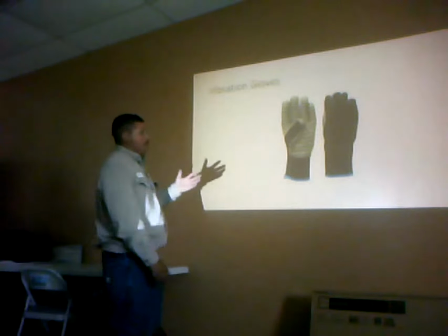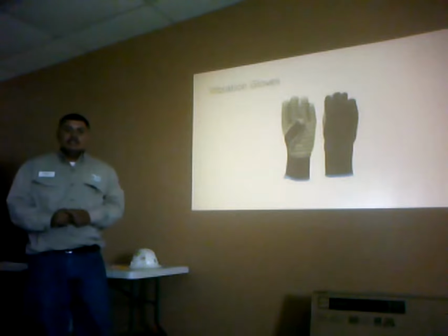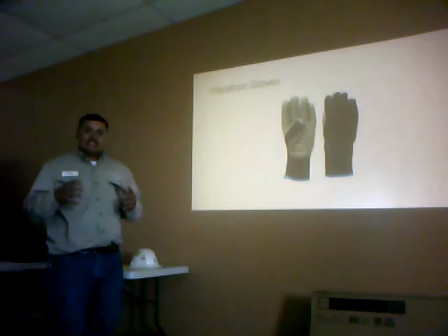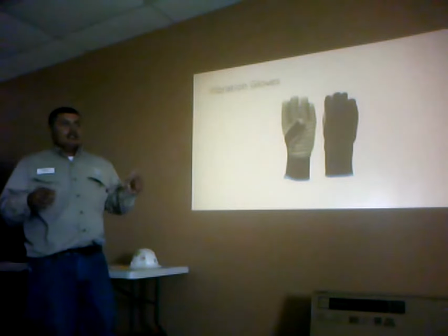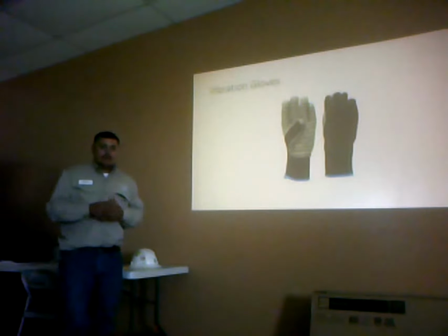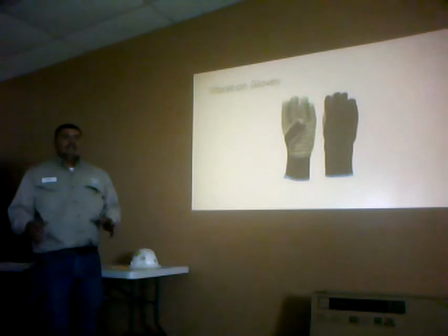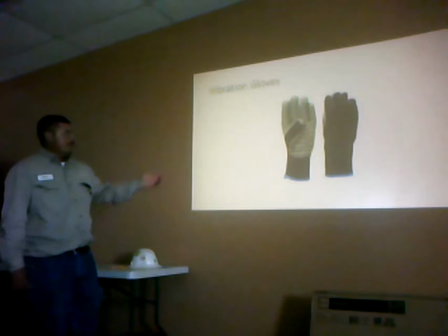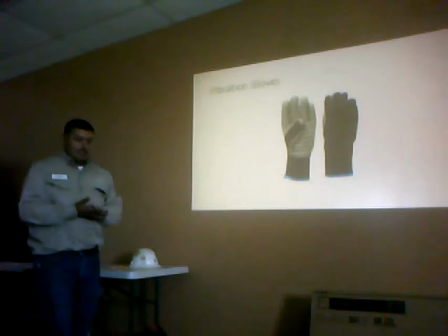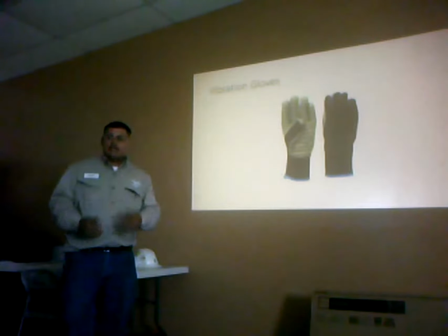For vibration, we provide vibration gloves. These are insulated gloves that will allow you to work on equipment or stand on equipment and hold on to something. A lot of the equipment out here has handrails, and even as you're standing on those handrails or picking something up from those handrails or holding on to those handrails, you can feel the vibration. So we provide vibration gloves to ensure that the hazard is limited for you guys.